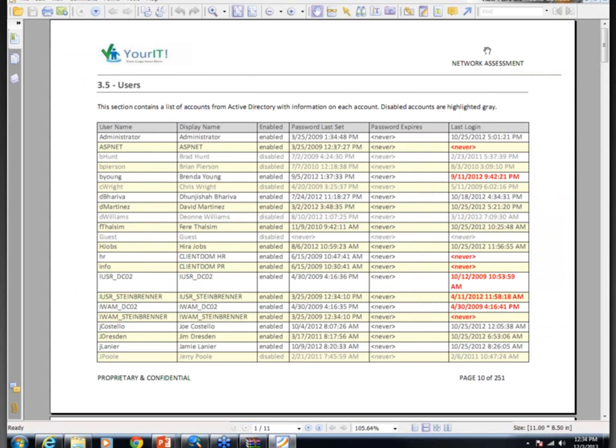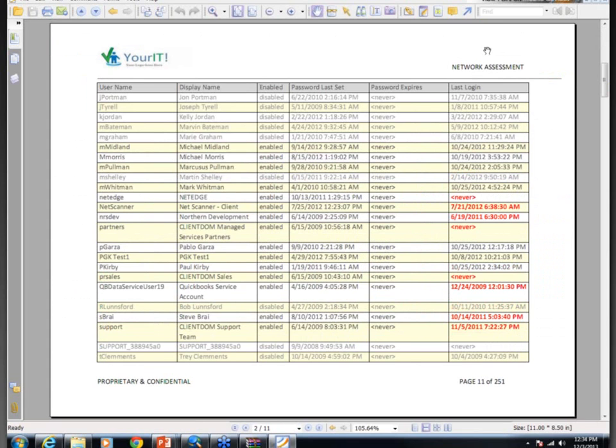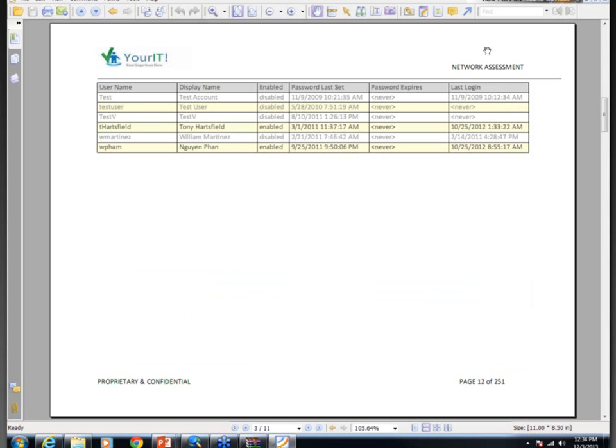So this is the user section, and you can see every user account, when it last logged in, whether or not it's enabled or disabled, is the password set to expire, and a bit more. So if you find a lot of old accounts that have not recently logged in, they probably don't have the right policies in place. This could put them at risk for unauthorized access.